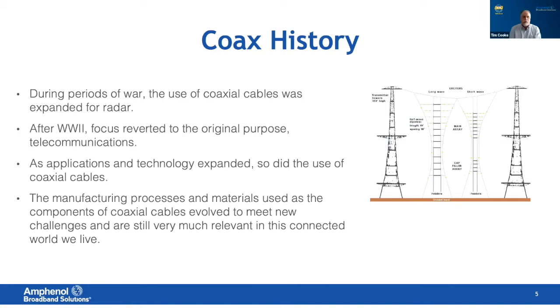During periods of war, the role of coaxial cables expanded for military applications, particularly that of radar. Radar arrays were installed throughout Great Britain for detecting incoming enemy planes. And that's where it really gained its first real world application. After World War II, the focus reverted back to its original purpose and design, that being telecommunications. As the applications and technology expanded, so did the use of coax. The manufacturing processes and materials used as the components of coaxial cables evolved to meet the new challenges and are still very much relevant in this connected world we live in.